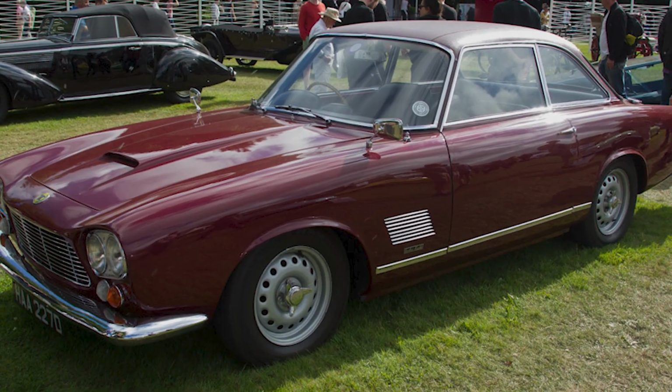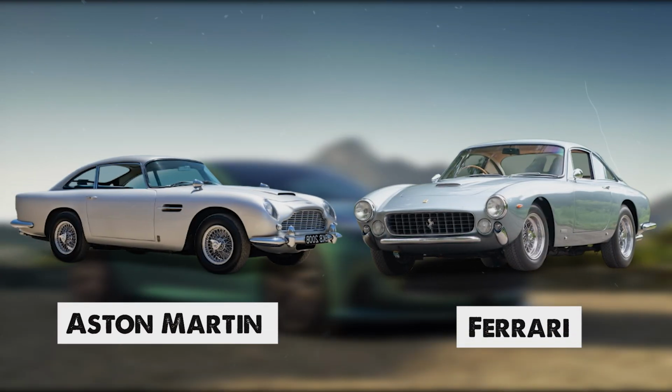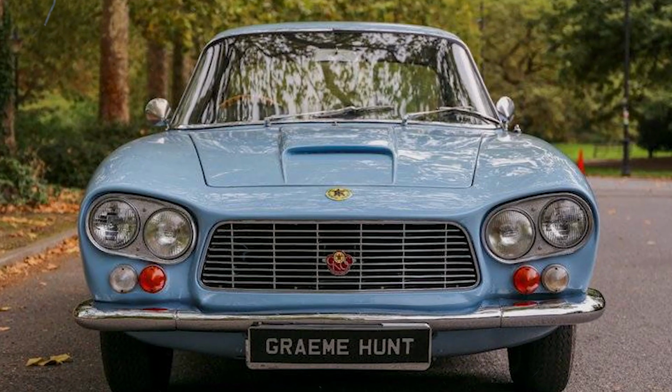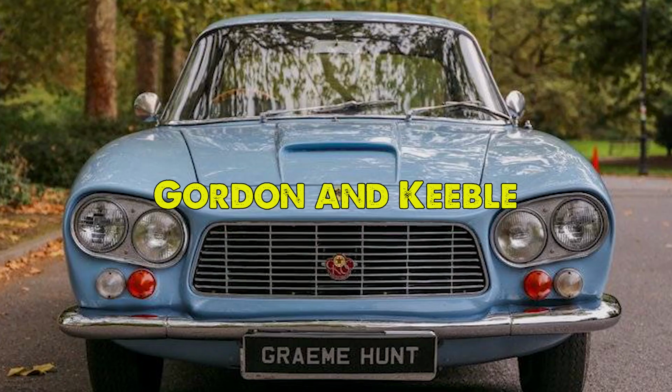The two men envisioned a high-performance Grand Tourer that could rival the likes of Aston Martin and Ferrari, but with the raw power of American muscle cars. It was an ambitious goal, but Gordon and Keeble were determined to see it through.